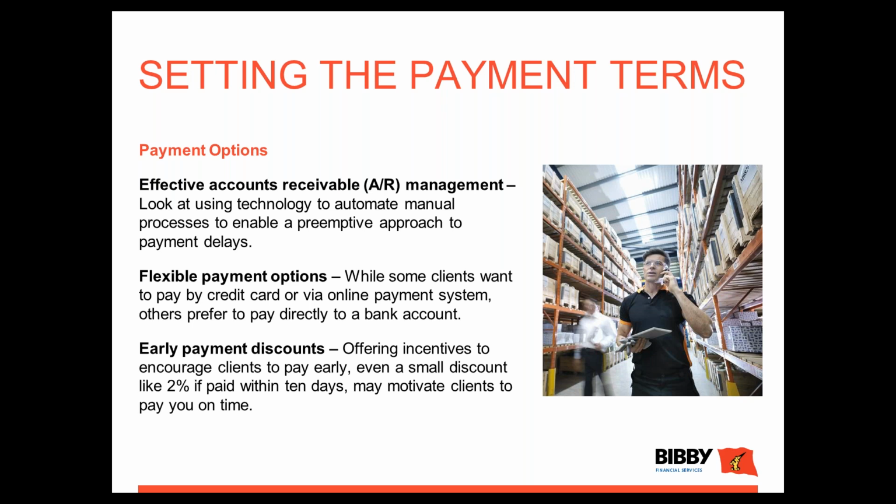What kind of flexible payment options are you going to provide? Will it be by credit card, online payment system, directly to a bank account? Identify those up front. And if you're going to have multiple options, make sure you have an effective way to manage those multiple options. Another way you can ensure payment options are flexible and meet the demand is looking at early payment discounts. This is sometimes acceptable, sometimes demanded by your clients.